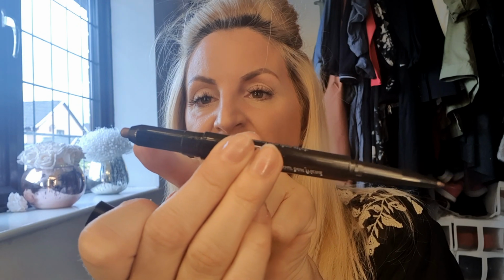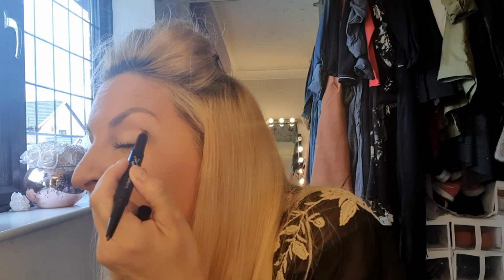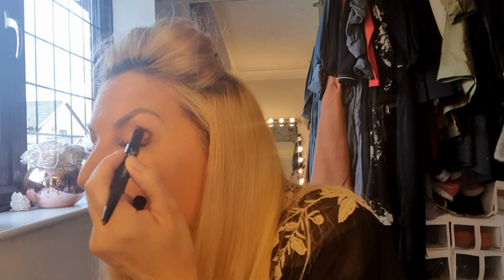Then with this set, she gives you this, and it's called Beautiful. It's an external eye duo stick. So let me just show you. You've actually got your eyeliner on one side, and you've got a fabulous thicker browner that you can use in your socket and down the side like so. So that looks a mess, doesn't it? But I'm going to show you in a minute how it doesn't, because you're going to blend it in.